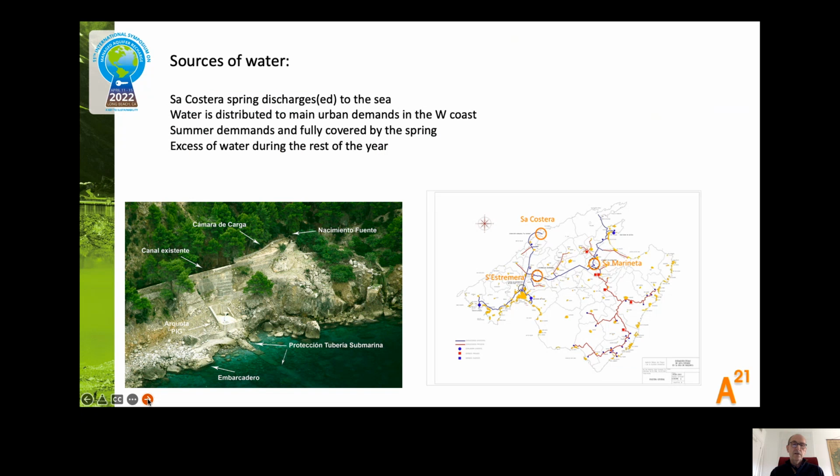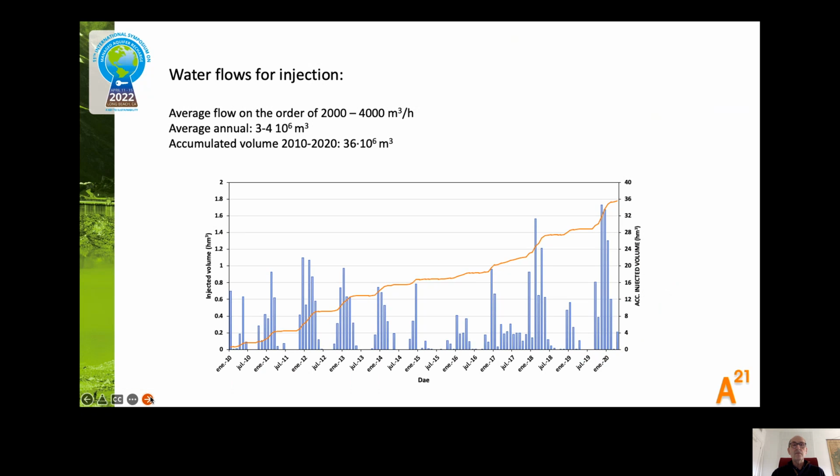What are the sources of water in an island like this for a project of aquifer storage and recovery? In the northern part of the island, there is a huge mountain range of more than 1,000 meters above sea level. It is composed of carbonate rocks, of course, and there's a huge discharge that originally went to the sea in a particular part of this range. This spring has been conducted to different cities and towns in the island to cover the water demand, and it is fully used during summertime. But there is an excess of water during the rest of the year, and this excess is precisely what is used for water injection in our well field.